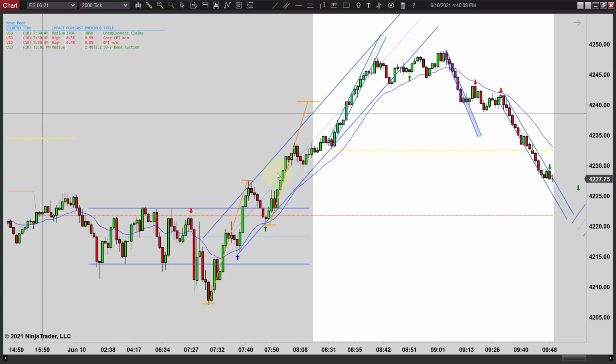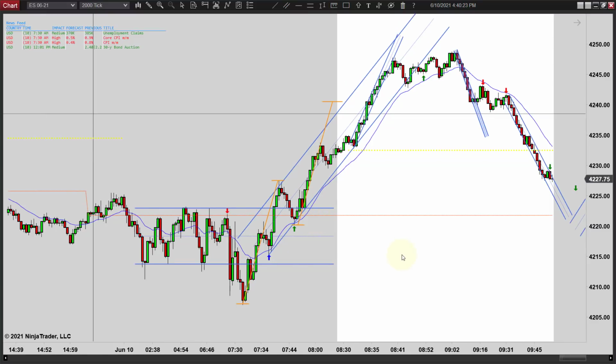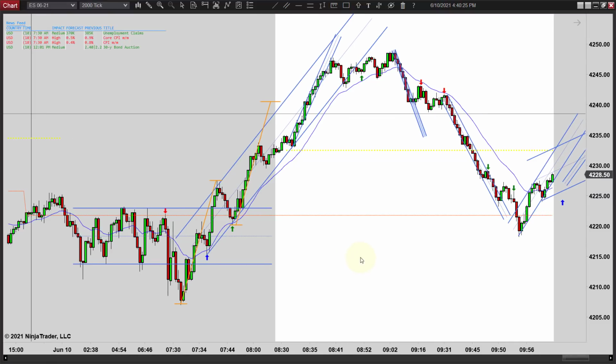There might even be room back to the, I'm not sure, I didn't measure it or anything, but there might be room back to the 1.5 points. So you could have scalped out there anyway. There's enough room even to go back to the resistance. So you may take that trade.